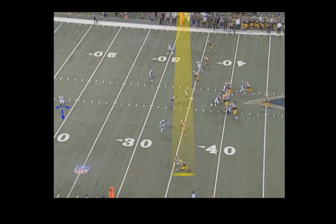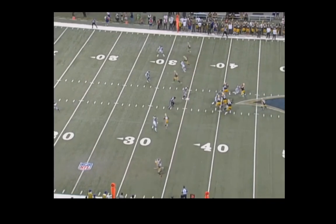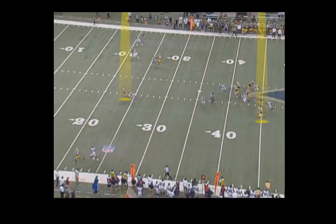And so we'll just watch Randall Cobb in the slot there. And we'll highlight him again here in a second. You can see he gets inside. I had him kind of running straight up. He gets inside position against the man, runs up the field, and then gets past him.